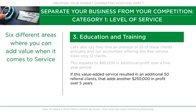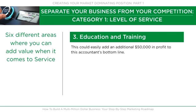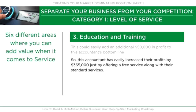The accountant is now at the client's office providing this free service. How difficult would it be while setting up their system to show them additional areas where the accountant can help them add additional revenue? Perhaps by helping them expand their product or service offerings through joint ventures or strategic partnership endorsements. These businesses would gladly pay the accountant to help them execute these new strategies. This could easily add an additional $50,000 in profit to this accountant's bottom line. So this accountant has easily increased their profits by $365,000 just by offering a free service along with their standard services.